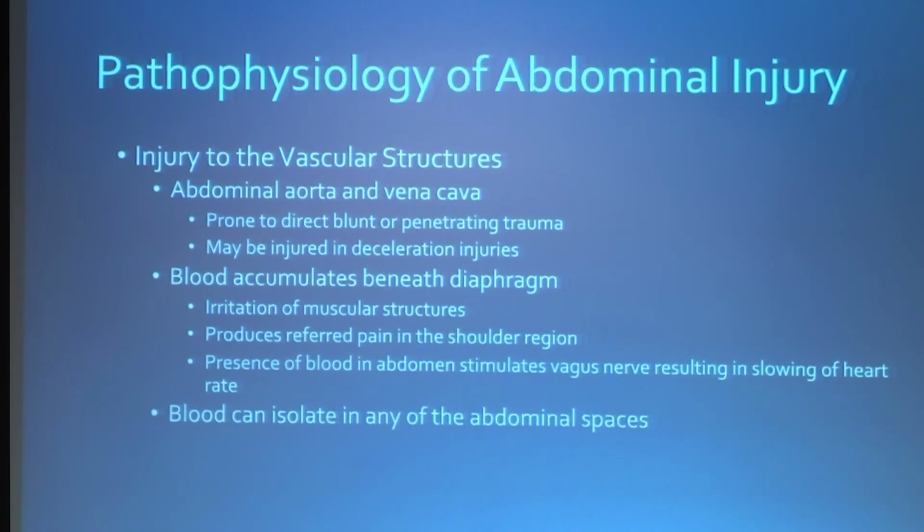Blood can isolate in any of the abdominal spaces. And the basic rule is, when the patient is sitting up or in an upright position in a car and they're bleeding, that blood flows downhill simply by gravity. When you lay them on their back, it has a tendency to distribute itself and, again by gravity, layer out and go into what are called the gutter spaces of the abdomen. That's when it'll get under your diaphragm. You won't have any diaphragmatic pain if they're sitting up and the blood is pooled down low.